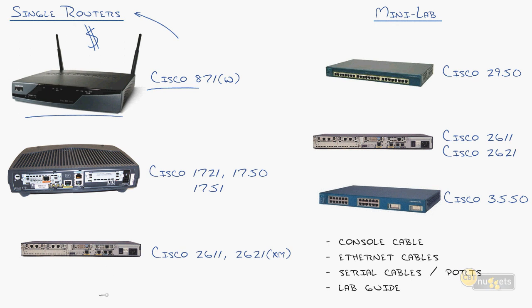Getting one of these routers is great, but you get the fan noise. It's going to go woo, and you're going to be anxious to turn that thing off as fast as you can. This is small. It's completely silent, and it has the full IOS. It actually has a built-in switch, so you can learn a little bit about VLANs, a little bit about switching, because you can do VLANs on this guy.